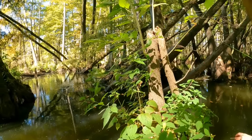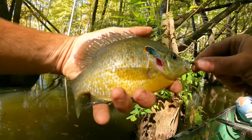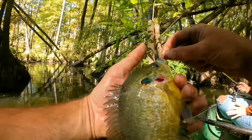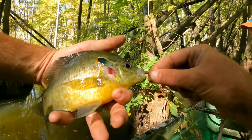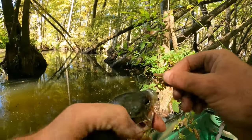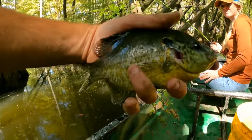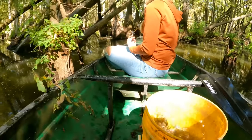Got him. Big red ear. Big red ear. There's his big daddy. That is a nice red ear bluegill hybrid, I do believe. Look at that. He's got this weird chunk missing out of his gill plate. It's pretty crazy. But we just caught that small one the cast before. I asked where his big daddy was, and he said, I'm right here. And now he's in there.